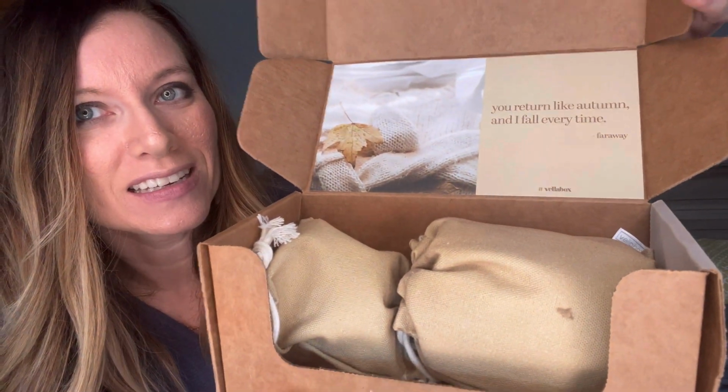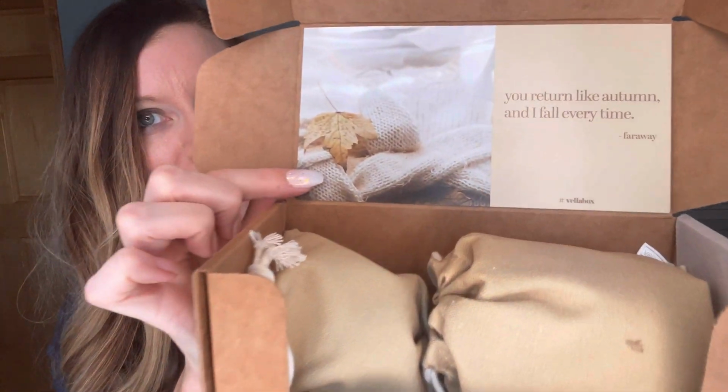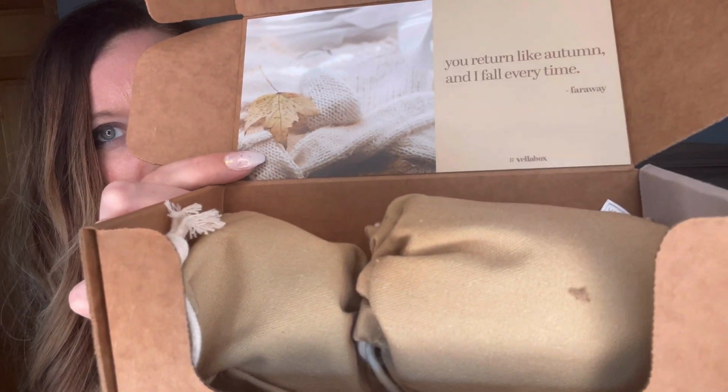So, opening up Vellabox, let's go ahead and see what this scent is. I am super excited. I need a new candle. Ooh, look at this. Okay, so opening up the box, it says, "You return like autumn and I fall every time." This is by Far Away. Cute, cute. Gives you all the warm and fuzzies, doesn't it?